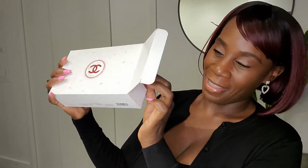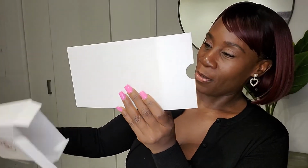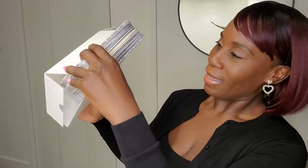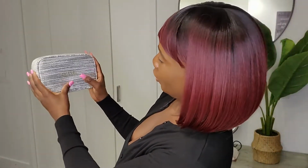I already see the little peekaboo. I'm excited. Oh my gosh, I'm so excited. Okay, let me hold it this way. So, it comes like this. Oh my gosh. Let me look at it. It's so pretty. It's so pretty.